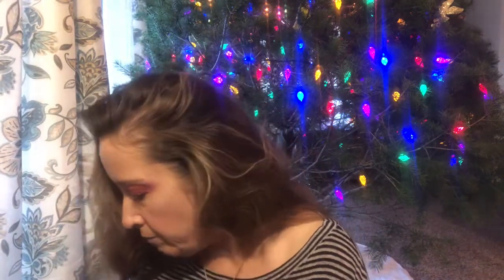Okay, now, I know this is going to be 15 years long. So, I literally had everything laid out right here, and now, again, Allison can't find it. All right, I'm going to use my Morphe 432, and I'm going to go in with this red right here, and I'm going to pack that into my lower lash line.